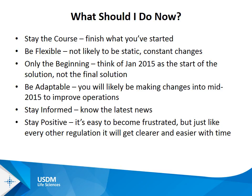So January 2015, we all get to take a pause and say, that's great, we got something finished. But that's really the start of the journey. This is a long-term, 10-year initiative. So this is milestone 1. As I said, you're going to have to be adaptable. There's going to be changes. After you go live in January, it's probably going to take several months to work out the bugs, work out the kinks, and then you're probably going to want to do another round of improvements to make your operations smoother with all these new things that have been added.